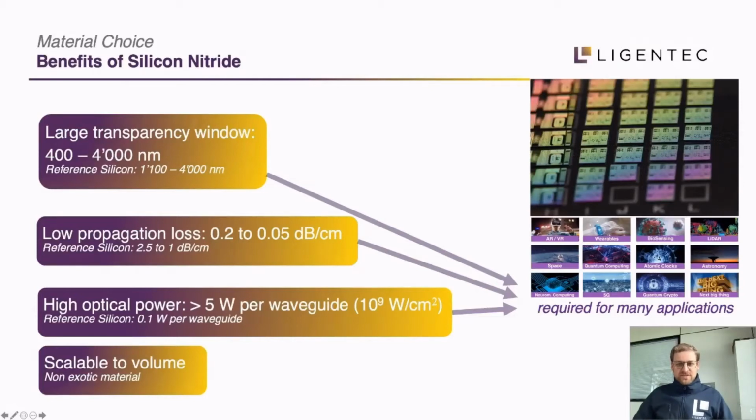The benefits of silicon nitride: it's its large transparency window. Compared to silicon, you can go much further down in the blue. It has very, very low propagation losses, observed down to 0.05 dB per centimeter. That is in reference to silicon, where we're talking more about 1 dB per centimeter, and it can support very high power in the waveguide.